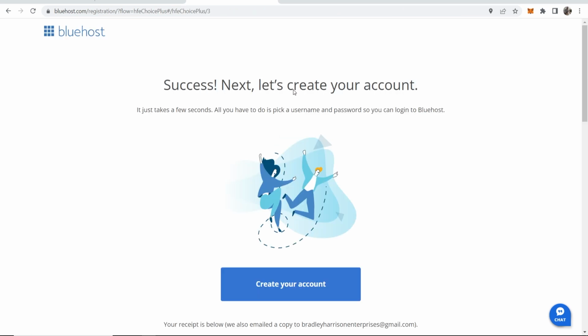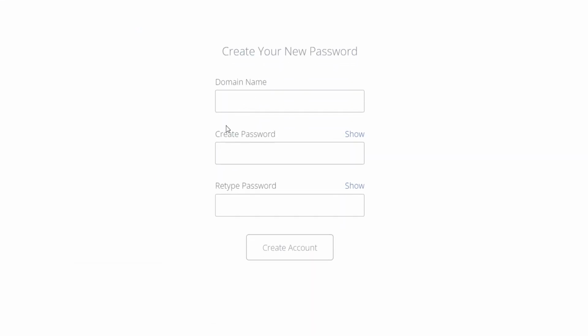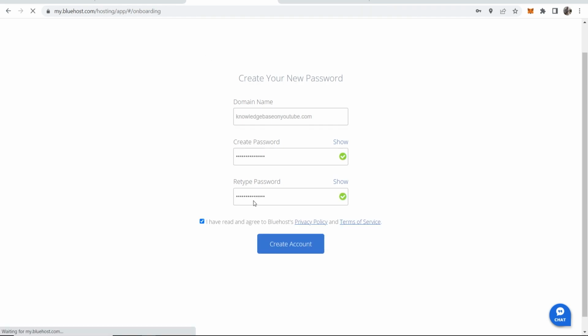Next, let's create your account. It takes just a few seconds. All you have to do is pick a username and password. So go ahead and click here where it says create your account. So now we can go ahead and create a password and retype the password. Now if you get an error message like me saying your account is in the process of being created, just go ahead and refresh the page, and there you can see my domain name has updated and we can now retype our password. Okay, so now we should be good.